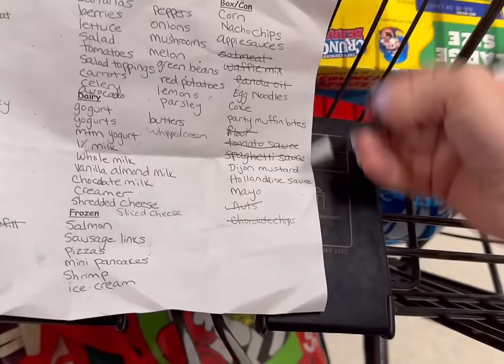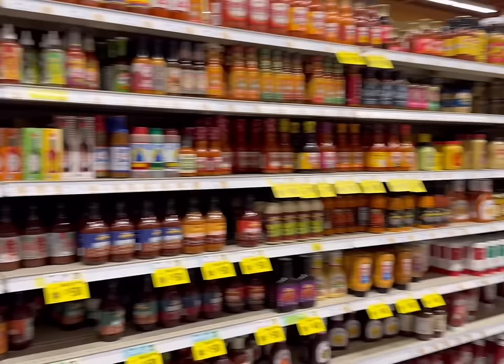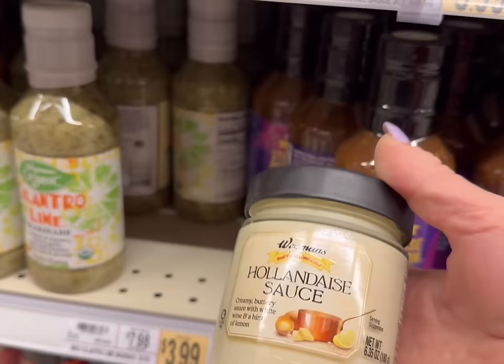I originally wrote Dijon mustard because if I can't find the Wegmans hollandaise sauce, we're gonna have to make it homemade. But we're also out of it, so we just need it anyways. All right, here we go. All right, it's super tiny. Oh my gosh. It was, of course, not even filled all the way. All right, I'm gonna get some of these.